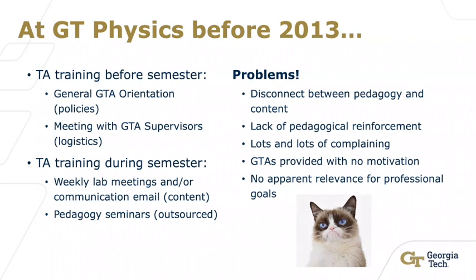There was a disconnect between pedagogy and content. They attended these pedagogy seminars that were at a very inconvenient time and were very generic. And then they had their own lab preparation meetings with the supervisor where you only covered, okay, next week we're going to do this and this and this, let's set up the equipment. There was no pedagogical reinforcement anywhere in the semester. So lots of grumpy cats, lots of complaining. The TAs had no motivation to be good TAs, and there was apparently no relevance for their professional goals, especially the ones who said, well, I'm going to go into industry and my advisor is going to put me on RA next semester, so why do I care about teaching well this semester? I'm never going to do this again.